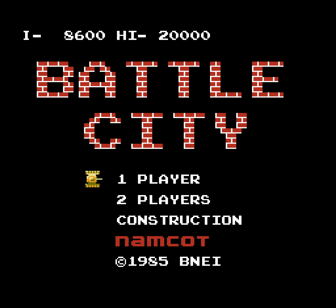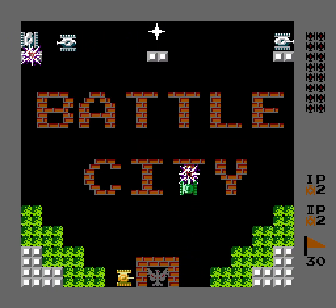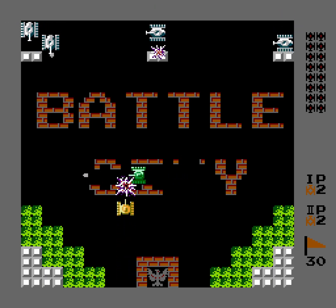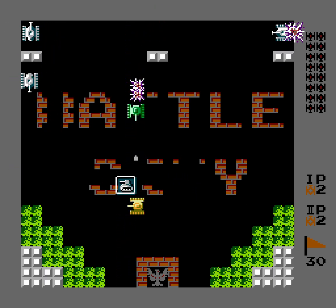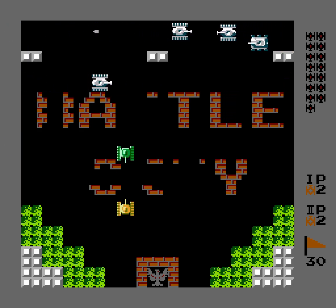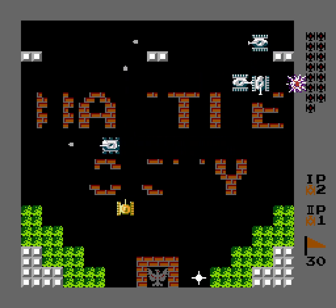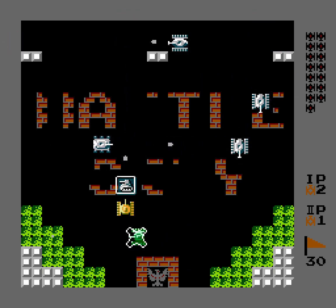A level is completed when the player destroys 20 enemy tanks. Battle City contains 35 different stages that are 13 units wide by 13 units high. The game becomes more challenging in later levels as enemy tanks may act as decoys to lure players away from their base. But I beat level 35 and then it went to 36.